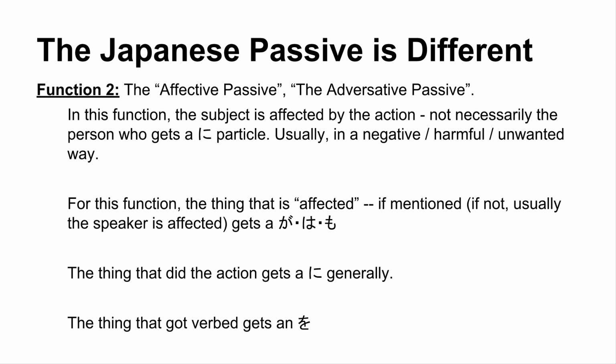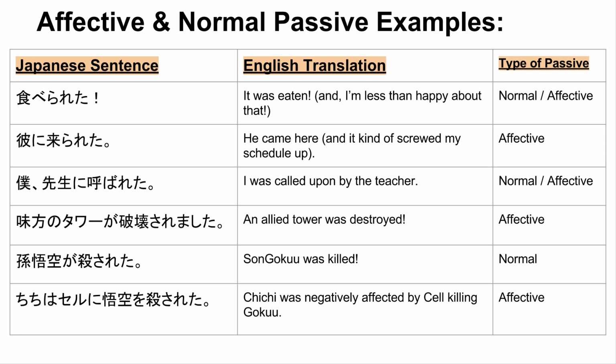Now let's get into more examples. On the left here we have the Japanese sentence, in the middle we have a decent English translation, and on the right we have a type of the passive. So it's either the normal or the affective, or it can be both. In the first sentence, taberareta, it was eaten, and this could be I'm less than happy about it. So it could be the normal passive, if we leave off the aw crap feeling about it. But if we have the aw crap it got eaten idea, it's the affective.